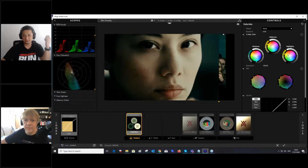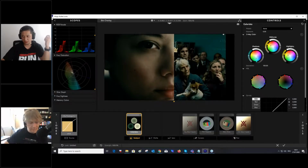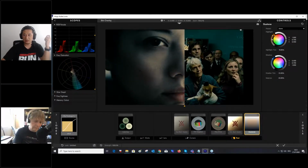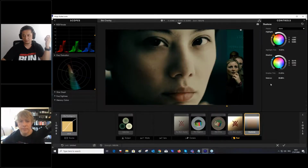It's almost there, except that I need to reduce the amount of highlights a little bit, bump up the shadow a little bit, right? Okay. And if you want to have a duotone type of look, we can also use the duotone tool here. Now I will push the highlight more into the yellow and the shadow close to the cyan. And I will play with the balance, right? So we're almost there.